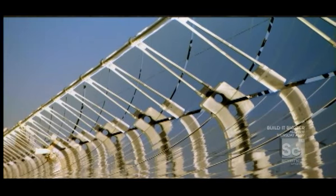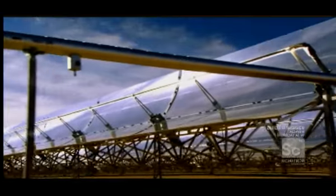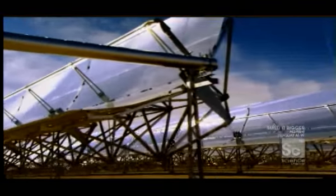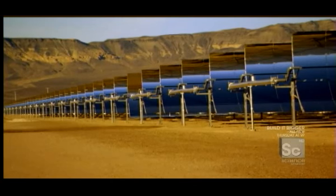The second challenge for this machine is to follow the sun's arc. If these mirrors remain stationary like traditional solar panels, they would only reach their maximum potential for a few minutes every day. So electric motors adjust the mirrors to trace the sun's arc across the sky.